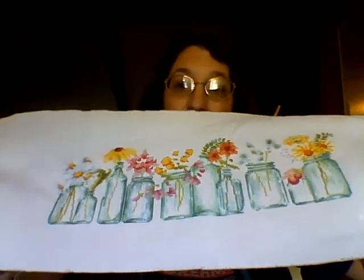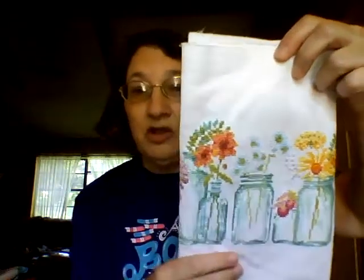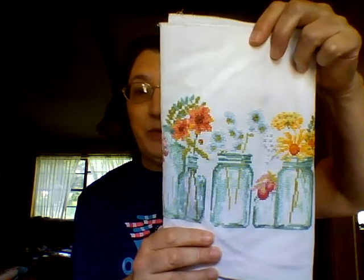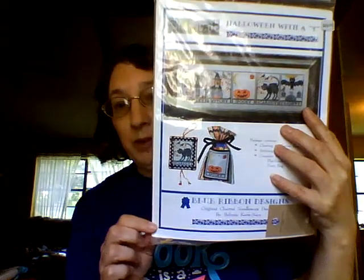And I might put some beads on some of these. This one right here, this little one up in here is French knots, and I think I'm going to put some beads in there instead. I think that'll help make it pop a little bit. So that's my Mason Jar Lineup. Super pleased with that, so I should finish that one for my Year of WIPs without any trouble. And then the next one I worked on was Halloween with a Y by Blue Ribbon Designs.